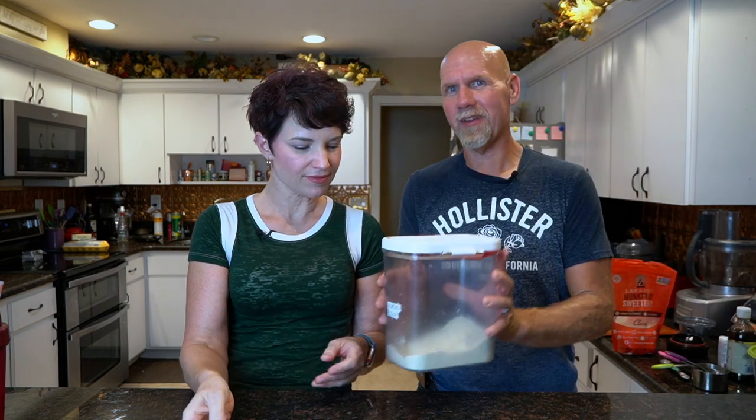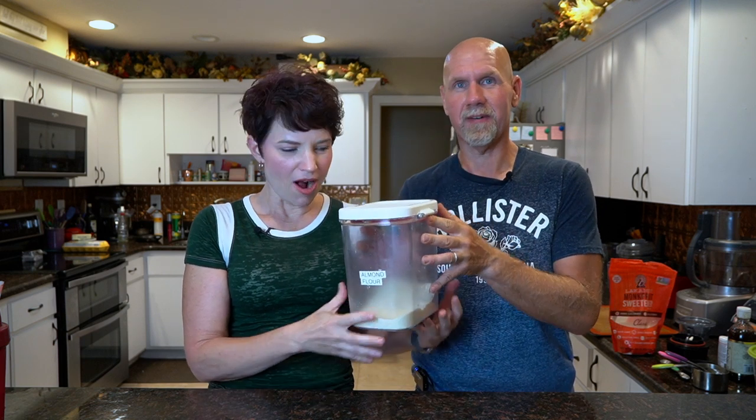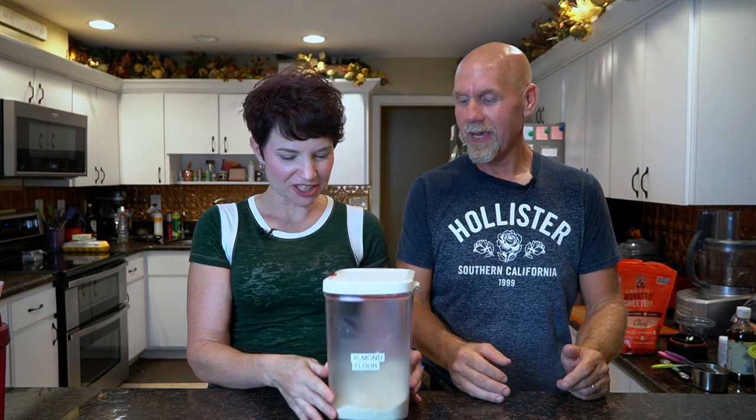We need some almond flour, which we're almost out, but we have enough for this recipe. This is so sad looking. Yeah, I actually went to Costco the other day to buy like some broccoli and some like heavy cream and some almond flour. And I walked out of there with a bunch of stuff and didn't buy any almond flour. I was going to say, they couldn't have been out of almond flour. I just literally forgot it. I bought everything but the almond flour.